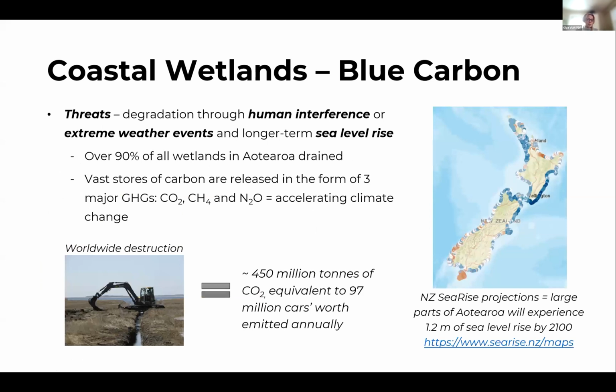Despite their recognized importance in climate mitigation and adaptation efforts, coastal wetlands rank among the most threatened habitats on Earth. Blue carbon ecosystems have lost an estimated 35% of their global cover just since 1970. And in Aotearoa, 90% of freshwater and coastal wetlands have been drained either for agricultural use or coastal development. When these ecosystems degrade, either through human interference or through natural disasters like cyclones, and in the longer term sea level rise, those vast stores of carbon are released in the form of 3 major greenhouse gases: CO2, methane, and nitrous oxide, contributing to further greenhouse gas increases and accelerating climate change.